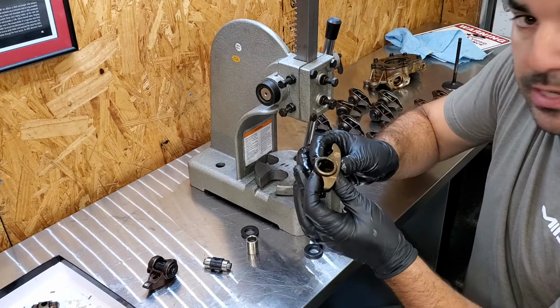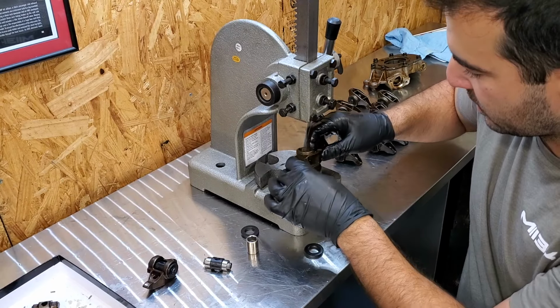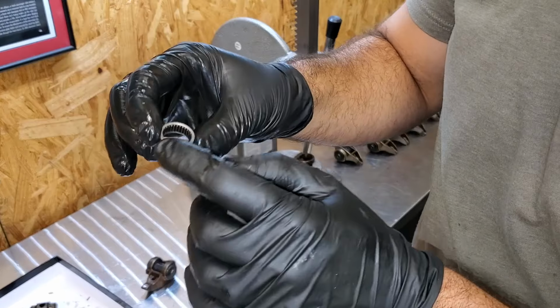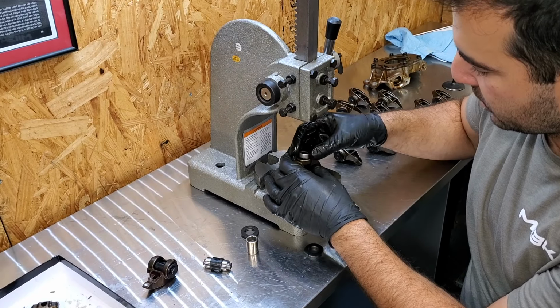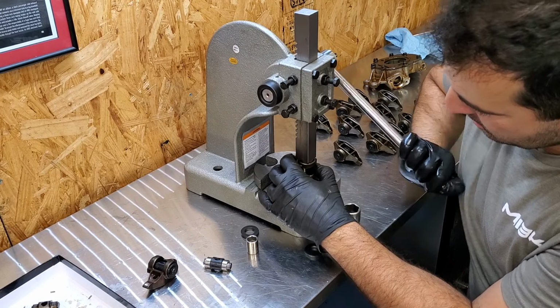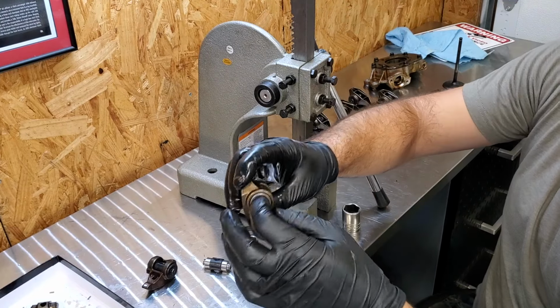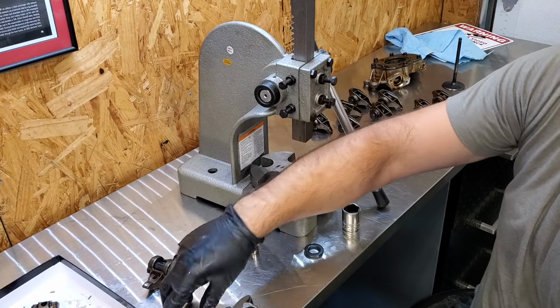So right now we have a completely emptied out rocker arm, and we can start to press the new parts in. So here's the roller bearing assembly. You want the letters facing up. And we're simply just going to place that here, make sure it's even, and these push in really easily. All right. So that's that. Now we're gonna drop the new trunnion body in.